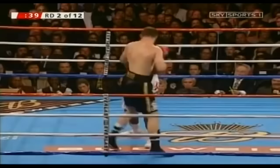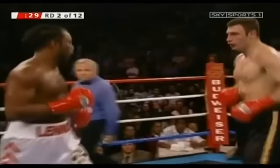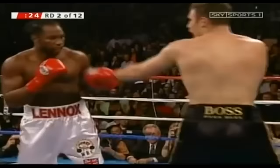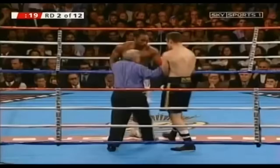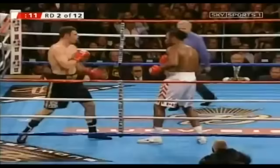I think there's definite ring rust there. He's looking slow and ponderous. The longer this goes, it won't get any easier. Another right hand and another one from Klitschko, who looks the boss at the moment. But you never know, this is the kind of fight where one punch could turn the whole thing around. Lennox is trying to take the fight to Klitschko, but he's walking onto the punches as he comes forward. Klitschko got there with a left hook as well.